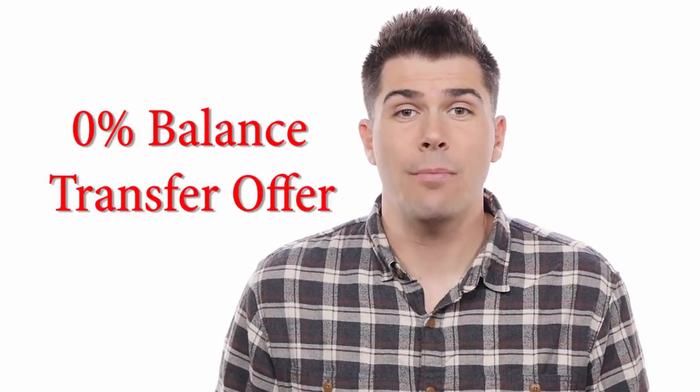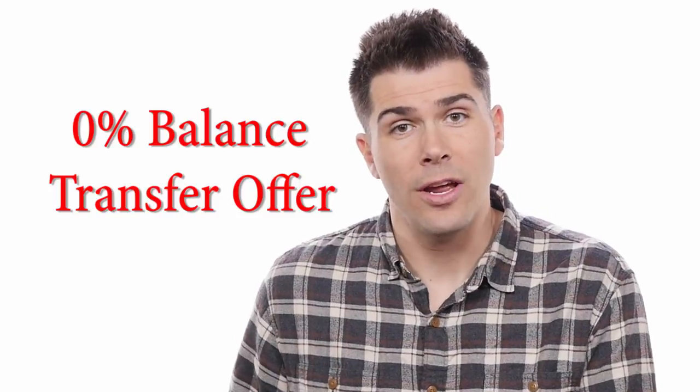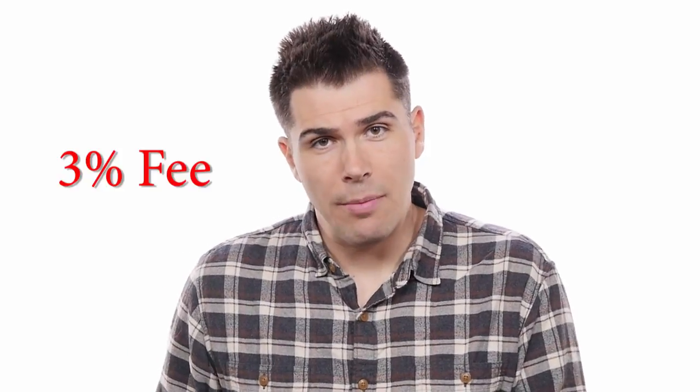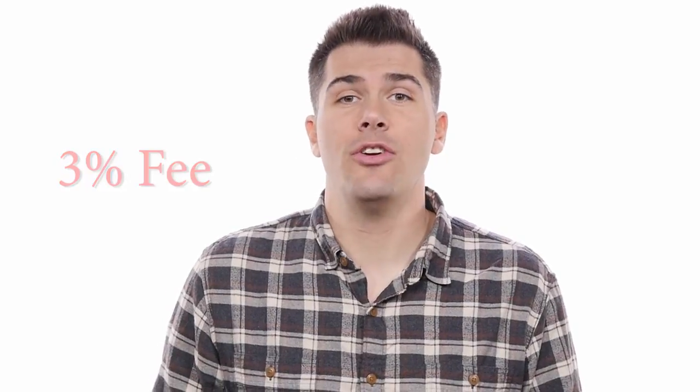Now, the next way you can consolidate credit card debt is by actually finding a new credit card with a 0% balance transfer offering, because that way you can move all of your debt into the new card and pay 0% interest. They'll usually give you about 12 months with 0% interest, so it's a really good way to quickly tackle your credit card debt, but there are some cons to it as well. For instance, you'll most likely have to pay an upfront 3% balance transfer fee, which is just a total waste of money. And then on top of that, your credit utilization score is still going to suck because you're just moving the debt onto another card.